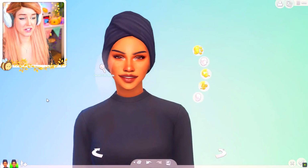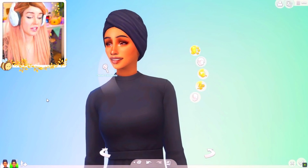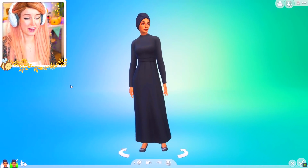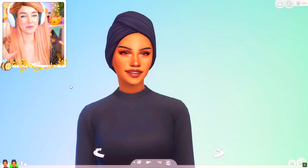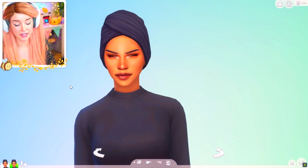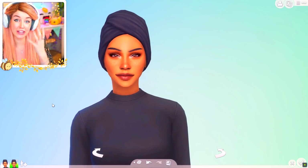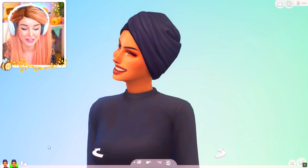This is the first time I've actually made a sim with a head covering, a hijab, I guess this would be similar to. Again, I just don't really add that much. I don't like adding religious stuff to my game personally. However, I actually really enjoyed the challenge of a really face-focused makeover for our first sim today.